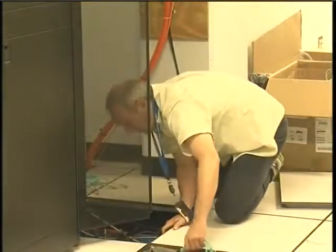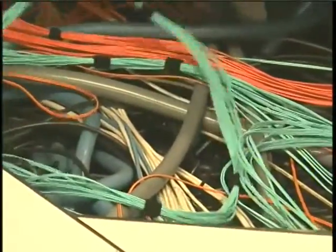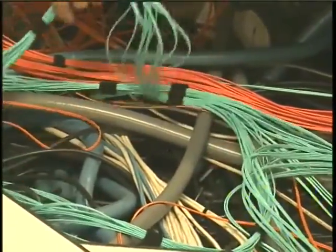The process of reducing the amount of servers is about 60% complete. However, eliminating the mainframe is a tougher challenge, nearly 3 years in the making. But when the process is complete, it will be a win-win for employees and residents.